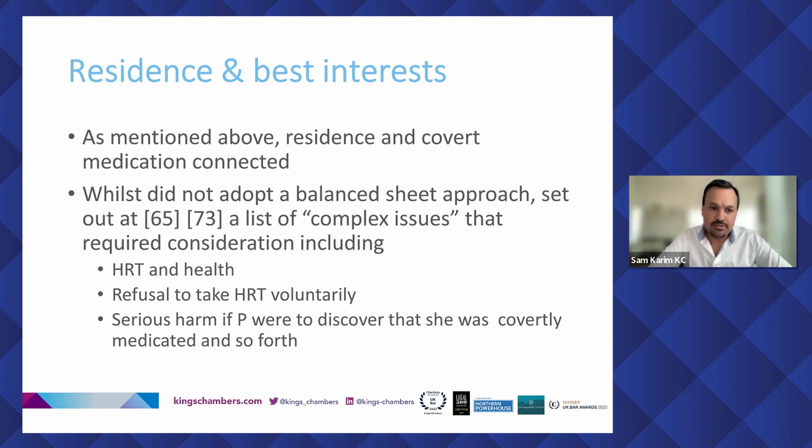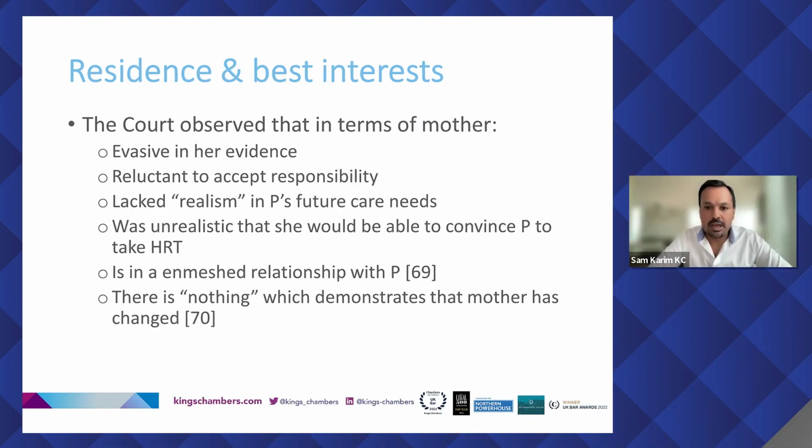So in terms of further issues, if we just go to the next slide, the court went on to consider mum's relationship with P and made some quite stark determinations in respect of this, considering those factors which are relevant for residence and best interests. And he went on to say that her evidence was evasive when she gave evidence at the hearing. She was reluctant to accept responsibility, lacked realism in terms of P's future care, unrealistic about whether she'd be able to convince her to take the HRT, and that they were in an enmeshed relationship, which was a finding that was made previously in 2017 and 18, and that significantly to date nothing had changed.